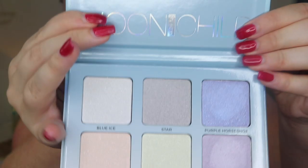Okay, let's do a little recap. It seems like we have less items compared to other boxes, but the items are full size and have a much greater value than usual. So we have the ABH Moonchild Glow Kit. Okay, I just have to show you one more time. I think this is so pretty.